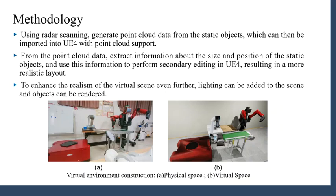Next, in this study, we propose a method to enhance the realism of virtual scenes by generating point cloud data from static objects using radar scanning. The obtained point cloud data is then imported into Unreal Engine 4 with point cloud support, allowing us to extract accurate information about the size and position of the static objects. By utilizing this information, we perform secondary editing in Unreal Engine 4 to create a more realistic layout.